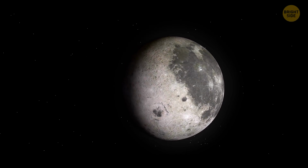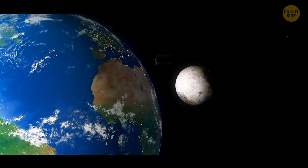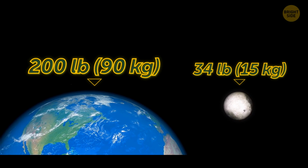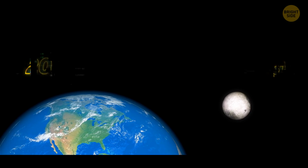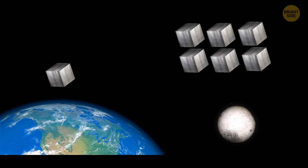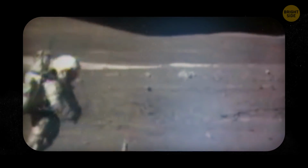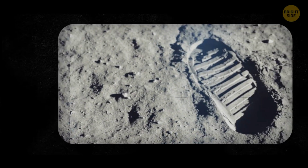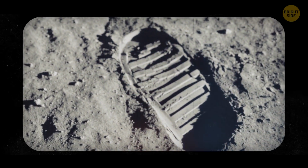The moon's gravity is about 17% of that on Earth. If you weighed 200 pounds on our home planet, on the moon, your weight would decrease to a mere 34 pounds. You would also be able to carry stuff 6 times heavier than what you can carry on Earth. It would be easier to walk on the moon's surface, but it would be more dangerous too. Your feet inside a heavy spacesuit would sink into the lunar soil up to 6 inches deep.